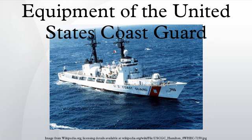8 Augusta MH-68 Stingray, were flown by the Helicopter Interdiction Tactical Squadron based in Jacksonville, Florida until late 2007. 15 CASA HC-144A Ocean Sentry. Another one ordered on January 8, 2013. 2 Gulfstream C-37A aircraft as a VIP transport for high-ranking Coast Guard and Homeland Security officials. An unspecified number of RG-8A Condors.